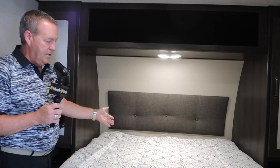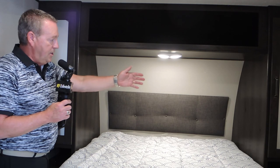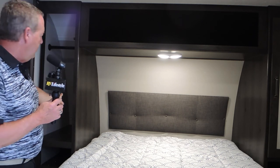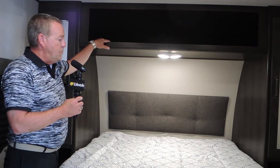A lot of people ask the question, is it an RV style or is it a full residential? These are residential queen size beds. On each side of the bed, you have great wardrobe space, lots of hang up, really deep as well, so you can put a lot of clothing in there. You've got storage down below. You've also got storage up top as well.